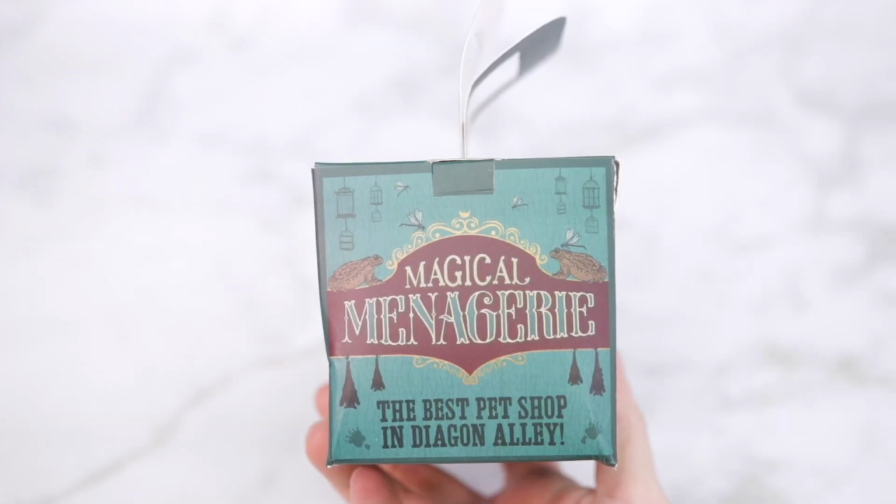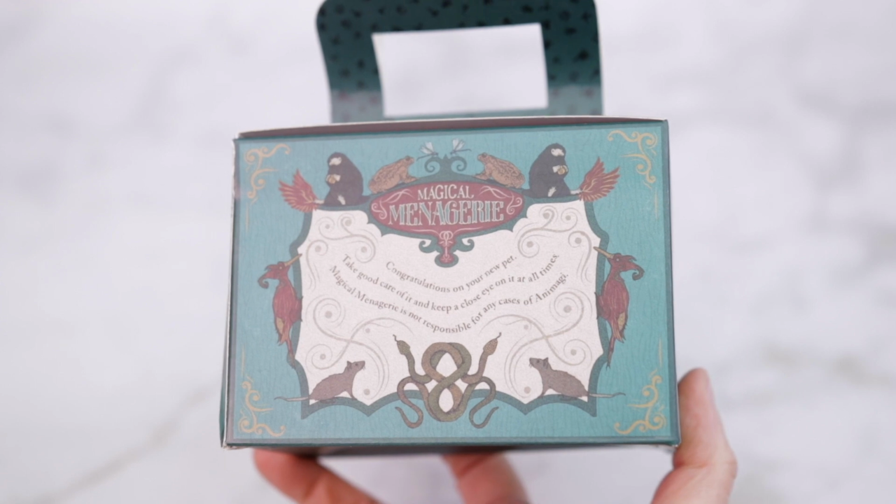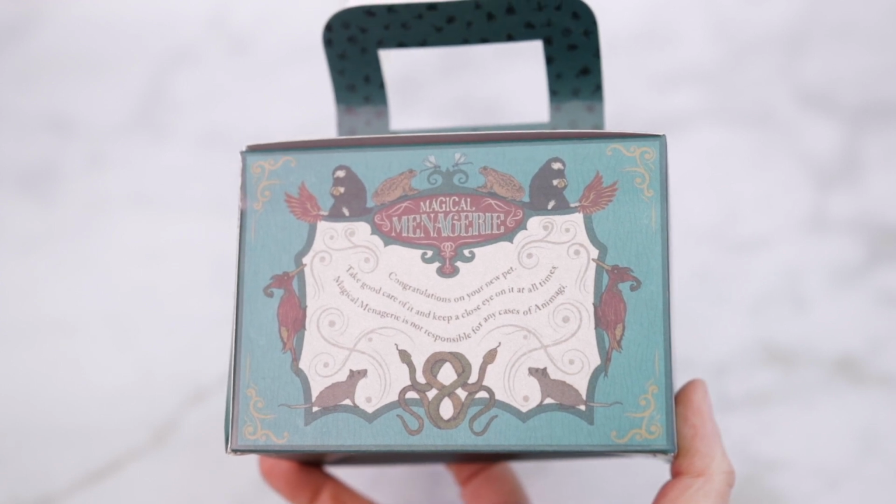The best pet shop in Diagon Alley. And it says on the back, okay, congratulations on your new pet. Take good care of it and keep a close eye on it at all times. Magical Menagerie is not responsible for any cases of animagia. But okay, this box, I'm just living for the packaging itself.